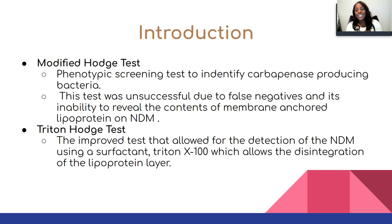The Triton Hodge test is a modification to the modified Hodge test, and it improves the test, and it allows for the detection of NDM using a surfactant, which is just soap. Basically, it's a detergent that you're adding. A lot of people add it to different tests, and it just exposes the lipoprotein layer and allows disintegration of that layer. And so it exposes the enzyme, which shows the resistance of the bacteria to the carbapenem antibiotic.